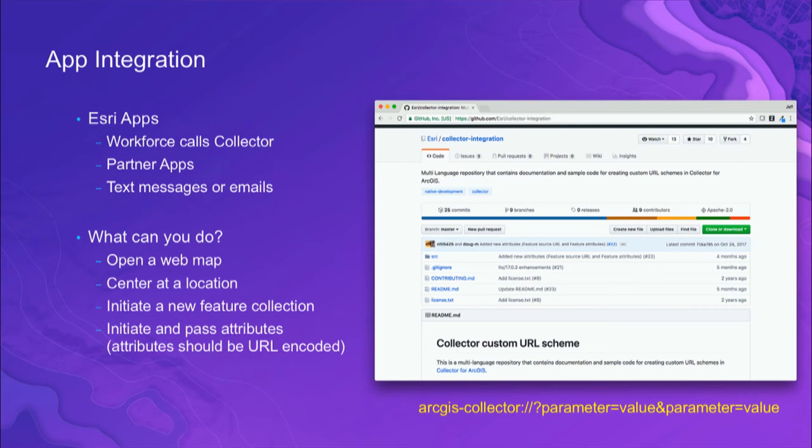Collector also has integrations with Navigator, so you can go from Collector and remotely open up Navigator. All of our apps are doing this now. One common pattern that we've seen is people actually going from a custom pop-up in Collector over to Survey123 using its app integration to complete out a smart form.